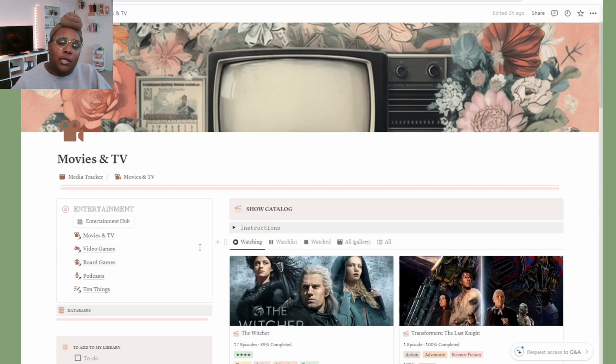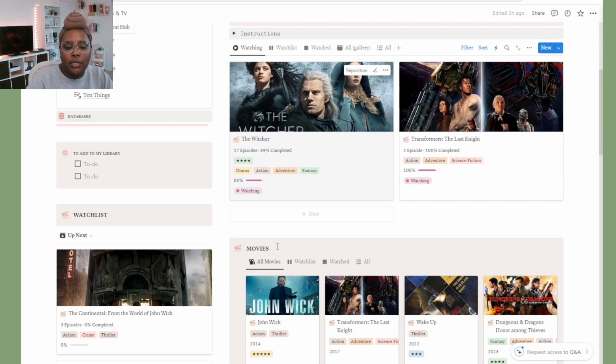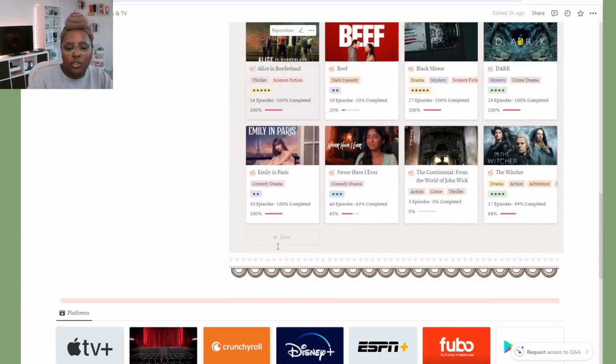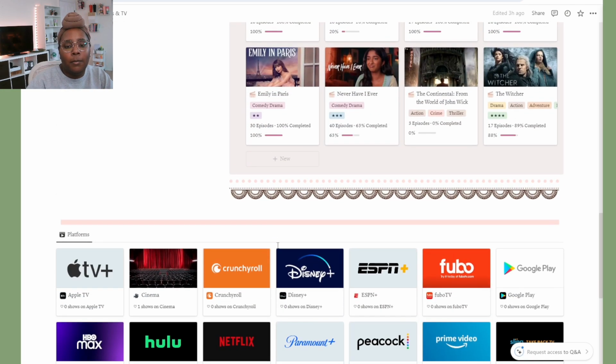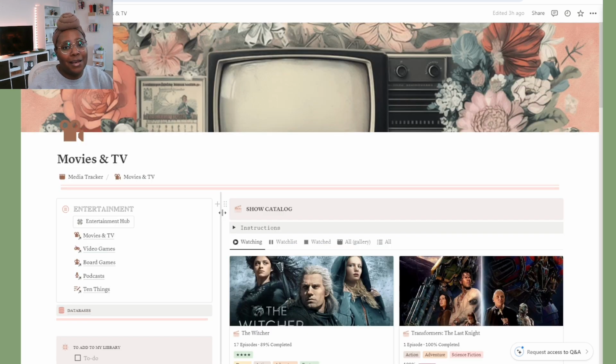So as you can see, I haven't had a chance to change up the style of this TV movie section just yet, so you can kind of get a glimpse of what it originally looked like. So here in the middle, we just have a show catalog. So we have a breakdown of different movies, different TV shows, and down at the bottom is all the different platforms. So I'm super excited to add my little flair to it.